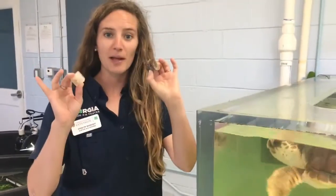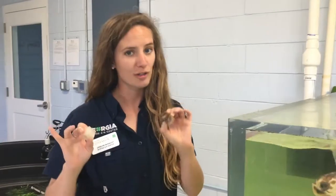Awesome, now we're on to our final animal ambassador. We're going to meet Belle, our loggerhead sea turtle. Today we're also going to feed Belle some food that we've prepared with the nutrients to help her grow, because Belle is still a juvenile, meaning that she's kind of like a teenage sea turtle. So she is not fully grown.